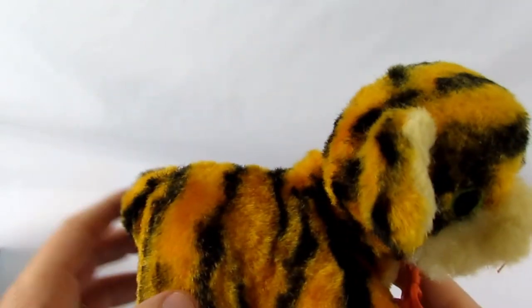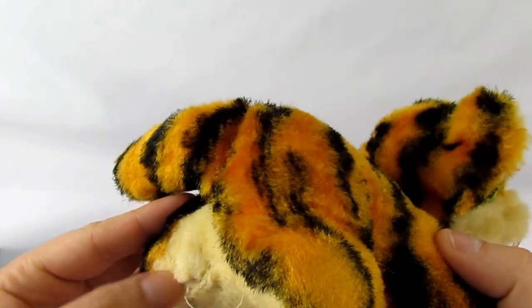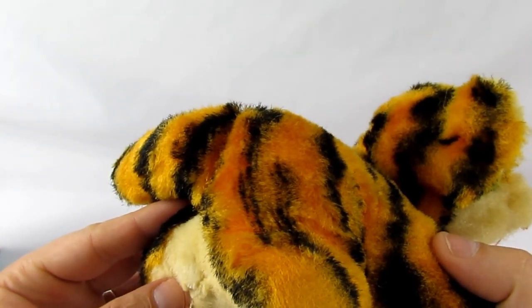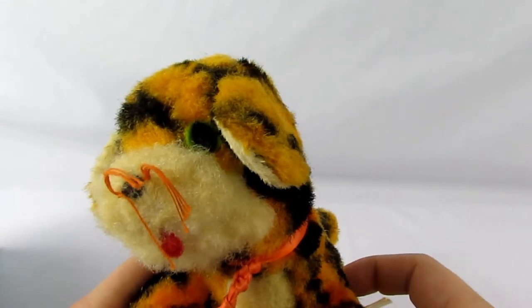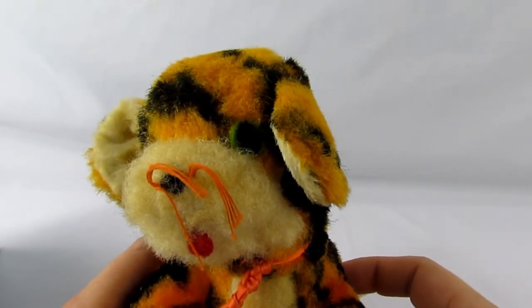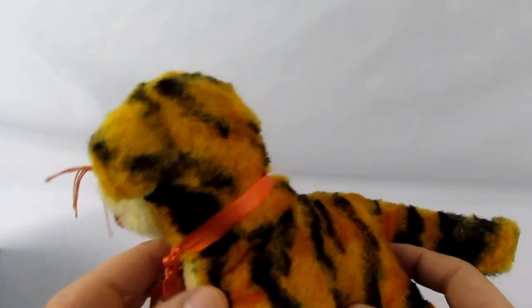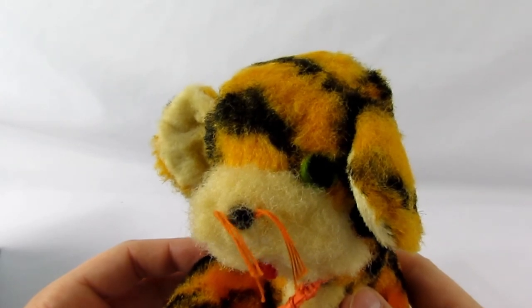And it's, you know, it's clean. It does have the stitching. Some of the stitching came off in the back here. But otherwise, it's not in horrible shape. I'd say this is in probably average to slightly above average condition for toys of this kind that you'd find that are this old.